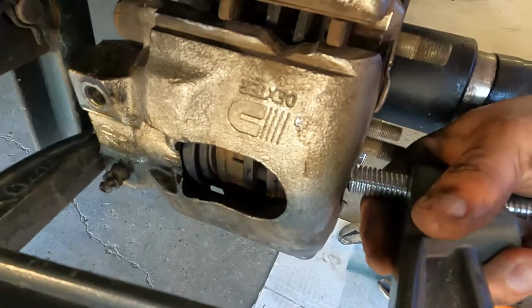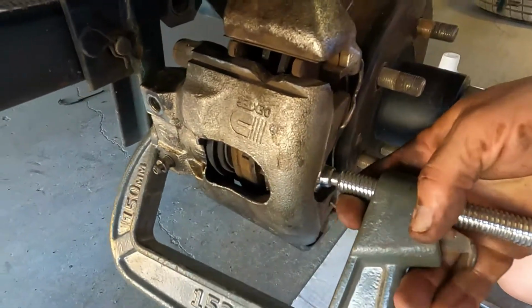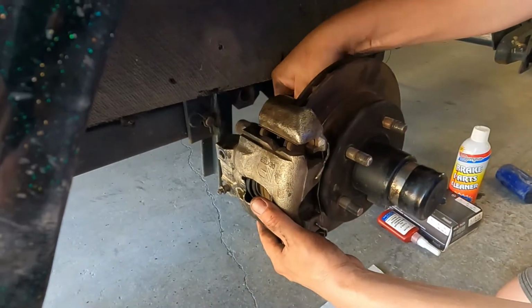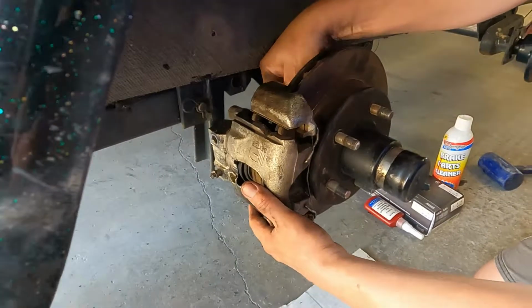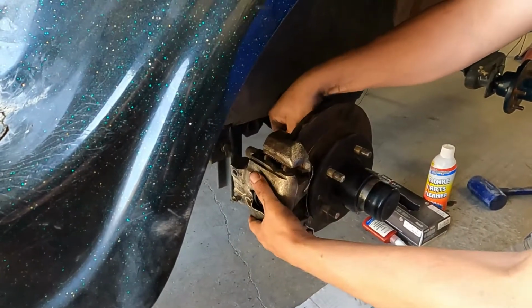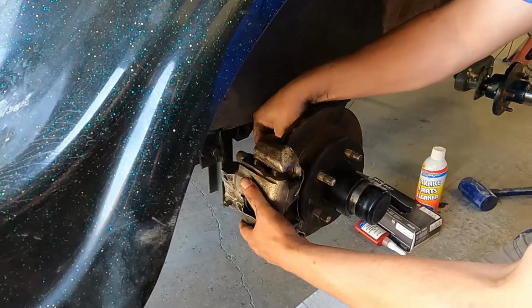That should be plenty. And what we're going to do on this one, since the caliper is an issue, we're going to take the whole caliper and the mounting bracket off at once. If you're just changing the pads out, you can just take the caliper off itself, but we're going to go ahead and just take the whole unit off.